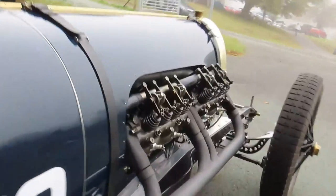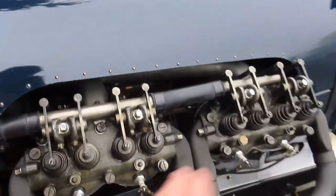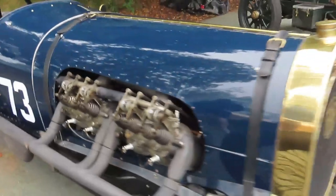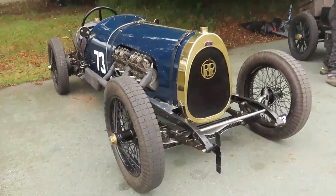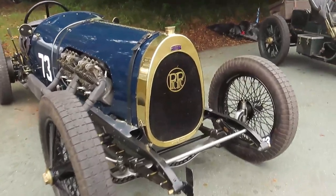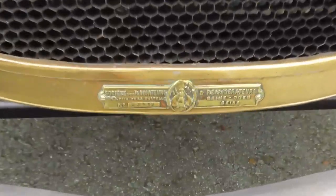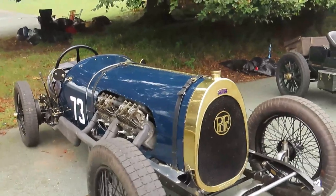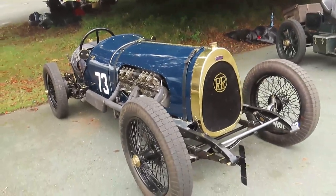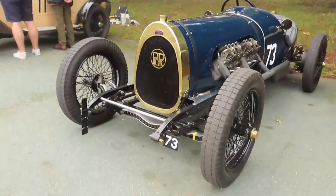You've got the rocker assembly on show, going dee-dee-dee-ding there. Probably an Aero engine, I'd imagine. It's just amazing. I really, really like it. Yeah, there you go, Pick. Got a little logo there. That really is a glorious vintage racing car, as the Chalmers starts up. I do really, really like that one.